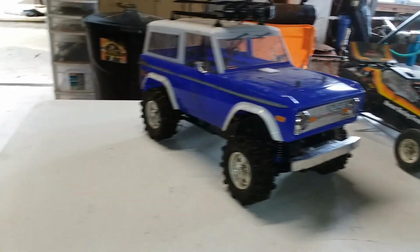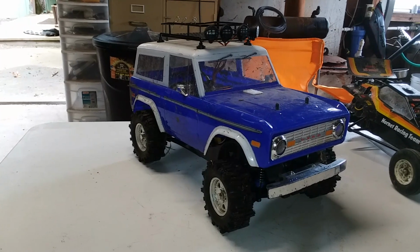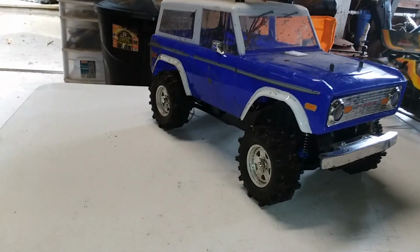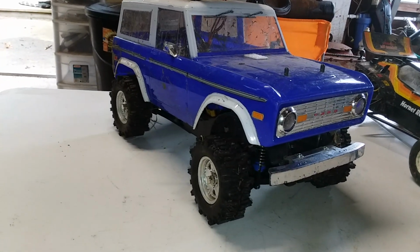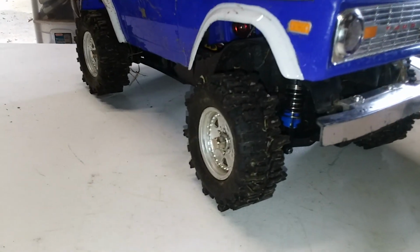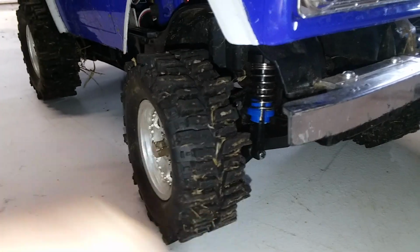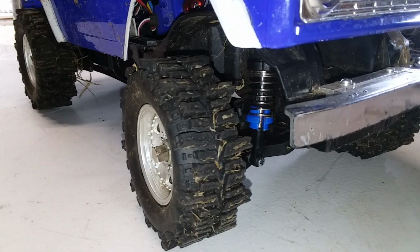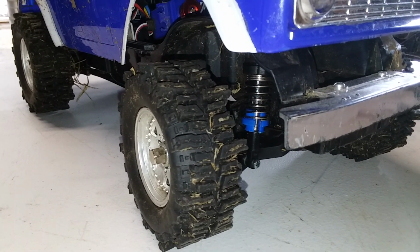This is the Tamiya I've had the longest. I don't even know, I've probably had this thing 8 to 10 years. And this is my not TT. This is my CC01 Bronco. And I've got some various modifications to this. That shock spring retainer, that's something that I will also cover at a later date at some point.